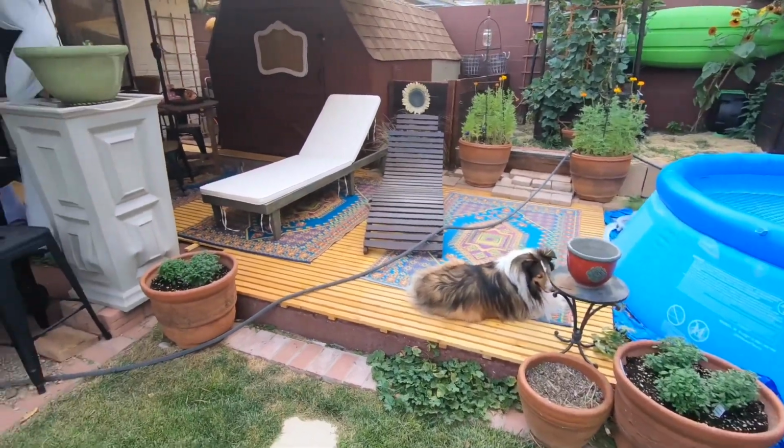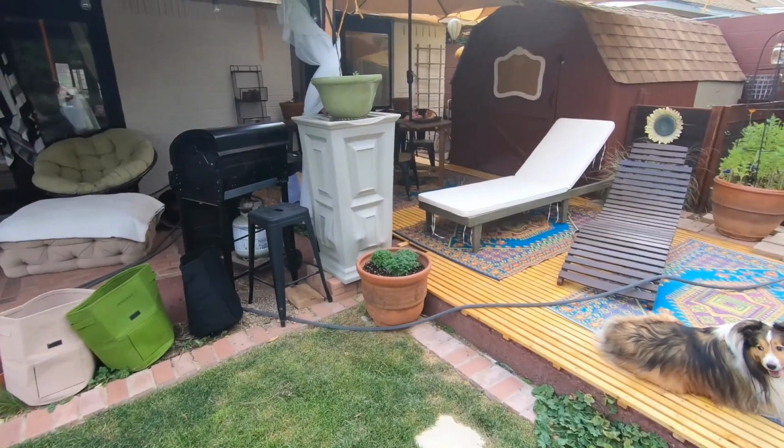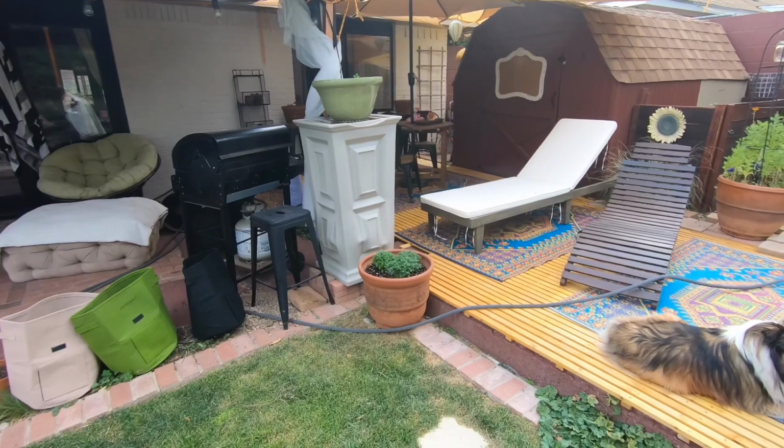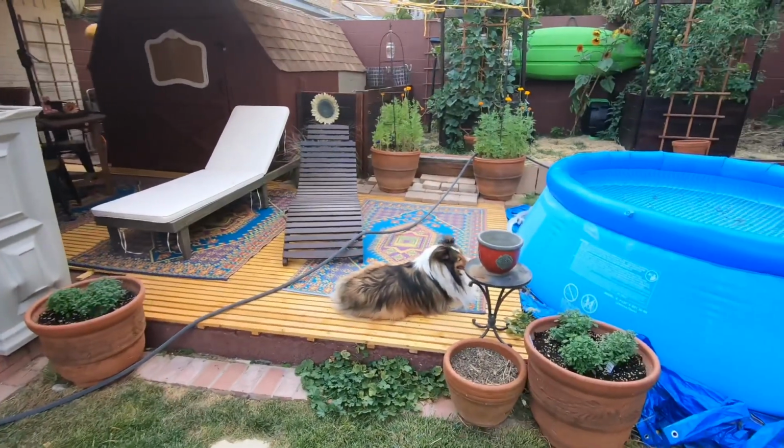Oh, the rain barrels. I got to use them, by the way. I did. It's so exciting. So I used most everything that's in them. So when it rains again, they'll fill again. So I really like that.